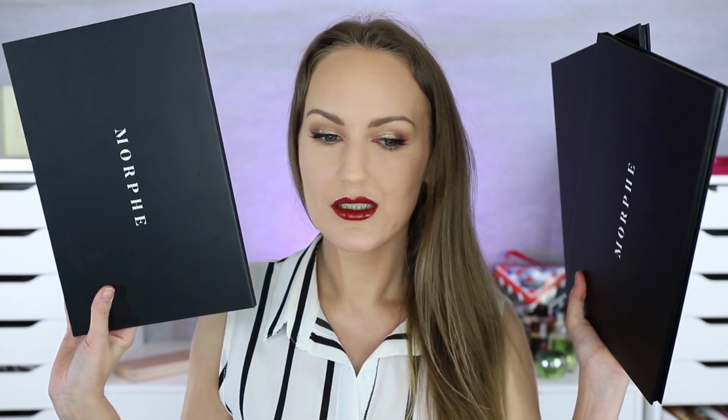So if you have depotted a Morphe palette, let me know your tips and tricks. Otherwise, I might just test it out on some of the blues and greens that I'm willing to sacrifice to the makeup gods. But yeah, just look at how big they are. It's unbelievable. They're the size of my MacBook. Like, it's absurd. I just can't understand it.